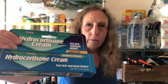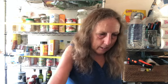Some antibiotic cream, some hydrocortisone cream for itching and rash relief, anti-diarrheal. Don't ask me how I know. Very important to have. And some Tums for acid reflux.